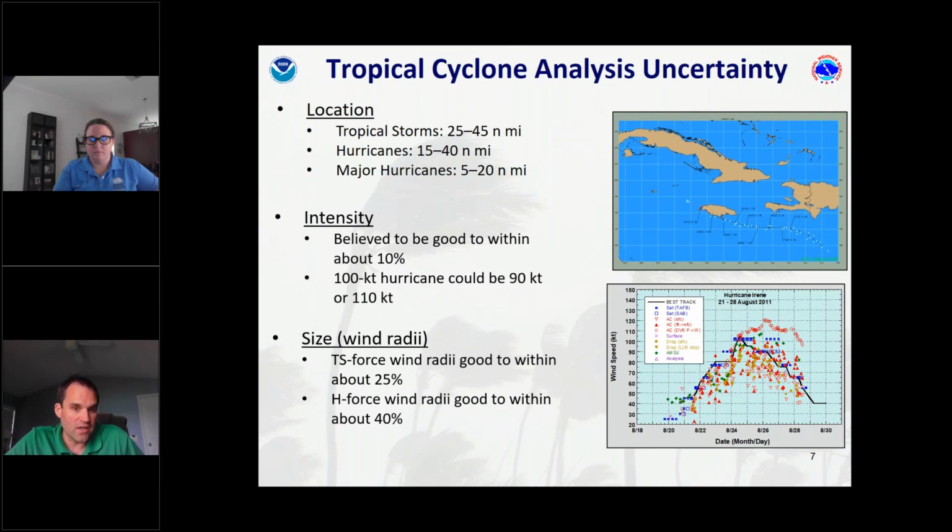You don't have a lot of other data. You're hoping ships are out of the way. Scatterometers can't really resolve those types of winds. And ships and buoys or buoy data in those types of areas are very sparse. So without aircraft data, the hurricane force wind field is a bigger question mark.